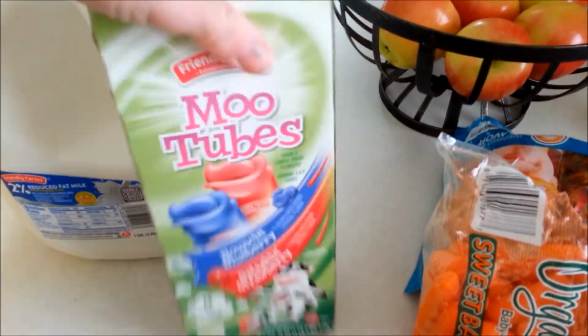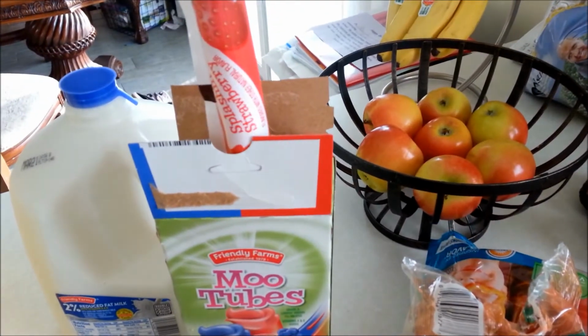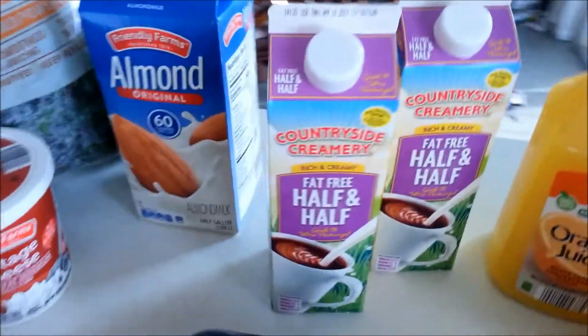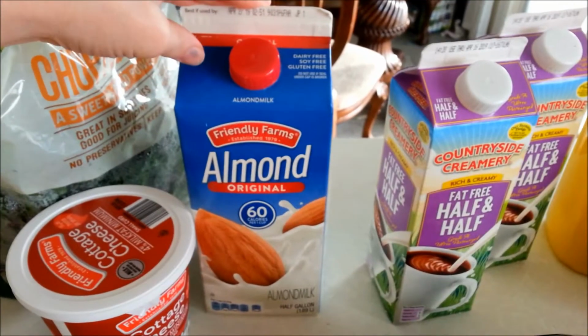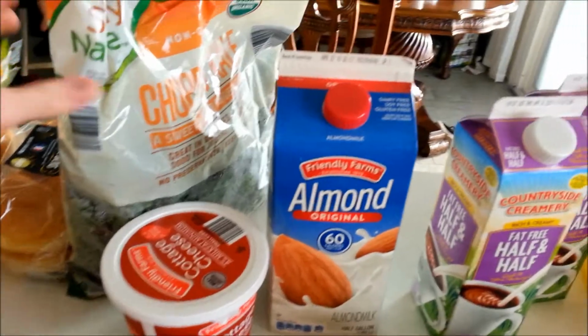a package of blueberries, and then these are like Go-Gurts, but these are the Aldi brand, the Moo Tubes they call it. So Kenna likes those, the kids like those. Got a gallon of milk, 2 things of pulp-free orange juice, half and half. They have really good creamer there, really inexpensive. Bought some almond milk. I've been trying to stay away from regular cow's milk to see if it makes any difference, but I'm not really liking almond milk that much, so it's still a struggle.